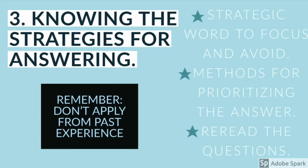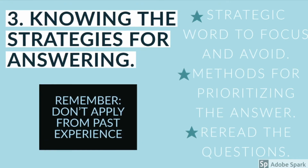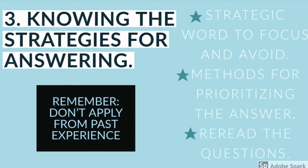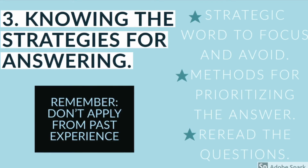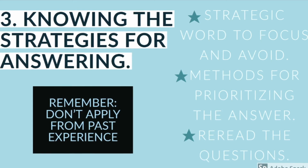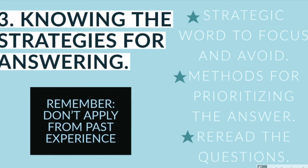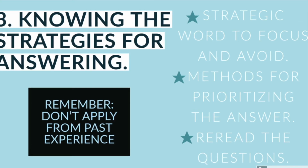The strategies for answering NCLEX. There are strategic words to focus on, like first, immediate, early, highest priority, most appropriate, and so on. Avoid words like why, don't worry, everything will be fine, and so on. These are the strategies we use to prioritize the answer, which include the steps of the nursing process, Maslow's hierarchy theory, and ABC: airway, breathing, and circulation. Try to reread the question and figure out the stem of the question and the distractors, which lead to the right answer.